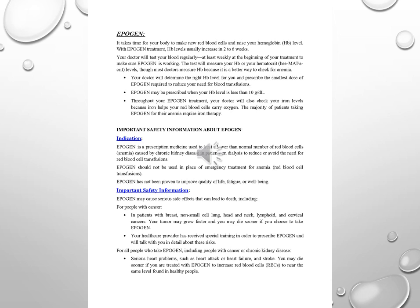Important safety information about Epogen. Indication: Epogen is a prescription medicine used to treat a lower than normal number of red blood cells, anemia, caused by chronic kidney disease in patients on dialysis to reduce or avoid the need for red blood cell transfusions. Epogen should not be used in place of emergency treatment for anemia, red blood cell transfusions. Epogen has not been proven to improve quality of life, fatigue, or well-being.